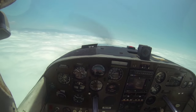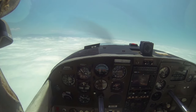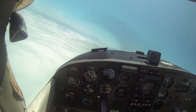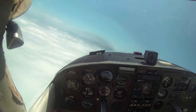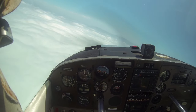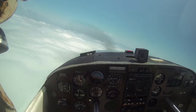24 Foxtrot, turn left heading 040. 040, 24 Fox. 07 Romeo, turn left heading 030. Left 030, 07 Romeo. He's taking care of business, isn't he? Yeah, really. Flex 526, fly 250. 250, Flex 526. 01 Alpha Tango, maintain 3000, contact approach 125.35.